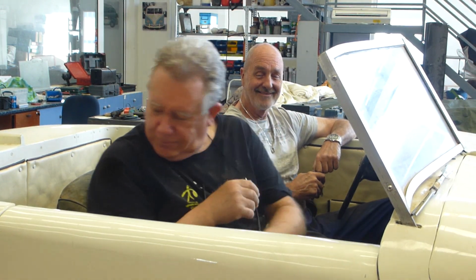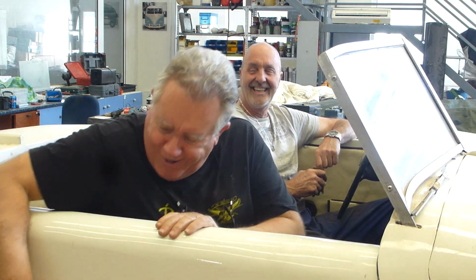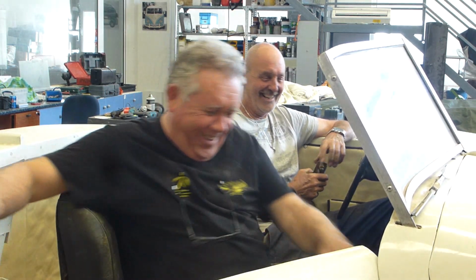If the engine runs, we can see if the gearbox runs. And if the gearbox runs, it might even go forward. And then we'd have to worry about trying to stop it. Ah, that's not a worry, is it? No, not really. As long as it makes some noise. Well, let's see. We'll have a go. You have something that big, you can hardly get out of it.